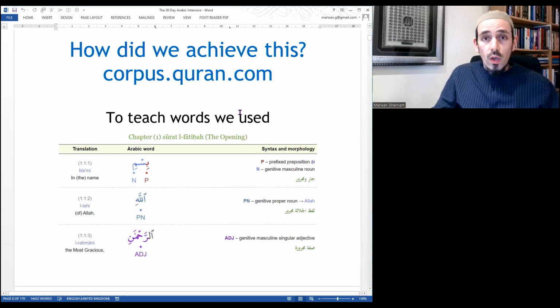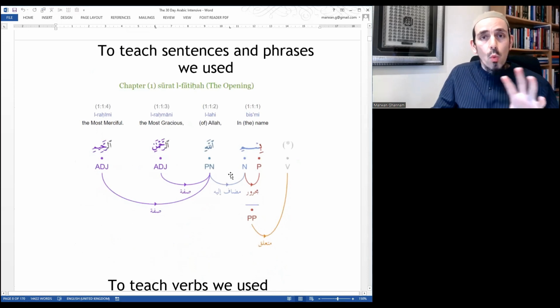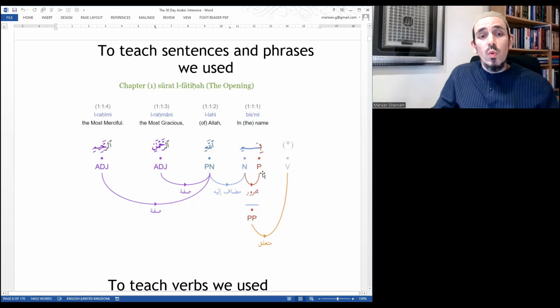So this is how we teach words, using this word-by-word color coding system. Now, with regards to phrases and sentences, we use another part of the website, these tree banks. You can see here it's not just showing you what each word is, it's showing you the role of each word in that sentence. It could be a phrase, like a sifa mawsuf, or the whole ayah. So what role does each word play in that sentence?